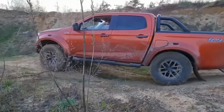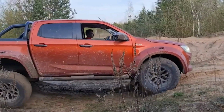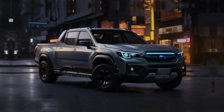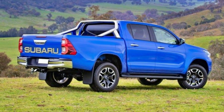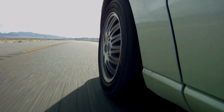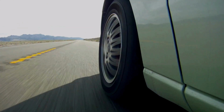Now, I get what you're thinking. But what about us eco-warriors who want to save the planet while looking cool? Subaru hasn't forgotten you. They are launching a fully electric version of the Brat, a move which will undoubtedly surprise the pickup world. The Brat EV, also known as the E-Brat by Subaru, features a dual motor configuration that provides all-wheel drive. The combined output is 430 horsepower and 560 pound-feet of immediate torque, which can shred tires.